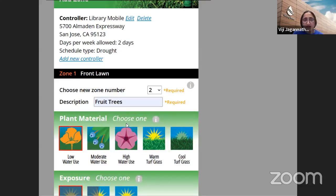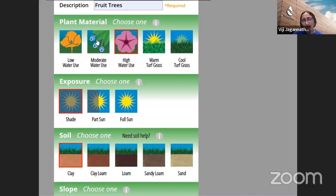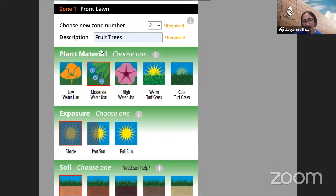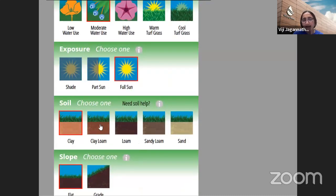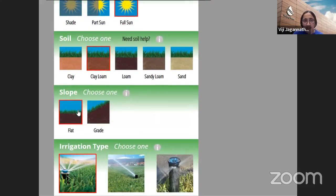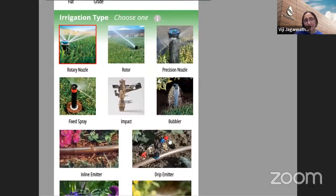So we've got fruit trees. Let's say this is pretty much high water use, or we can say moderate water use. Let's say you have only peaches and apricots. They can actually do moderate water. Let's do moderate water here. Full sun, let's say clay loam. And once again, flat. I just wanted to do this so that I can show you what it looks like when it gets the schedule.